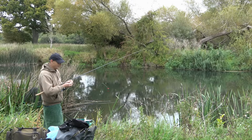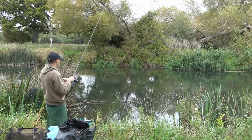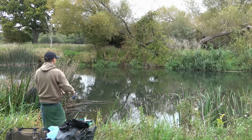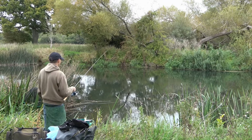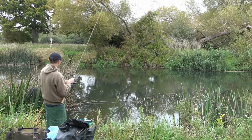I tried earlier on a bit further down in a very fast swim with the pellets, and all I could get was minnows, and that was it. I saw a pike down there. There's been a pike, has moved the fish out there.